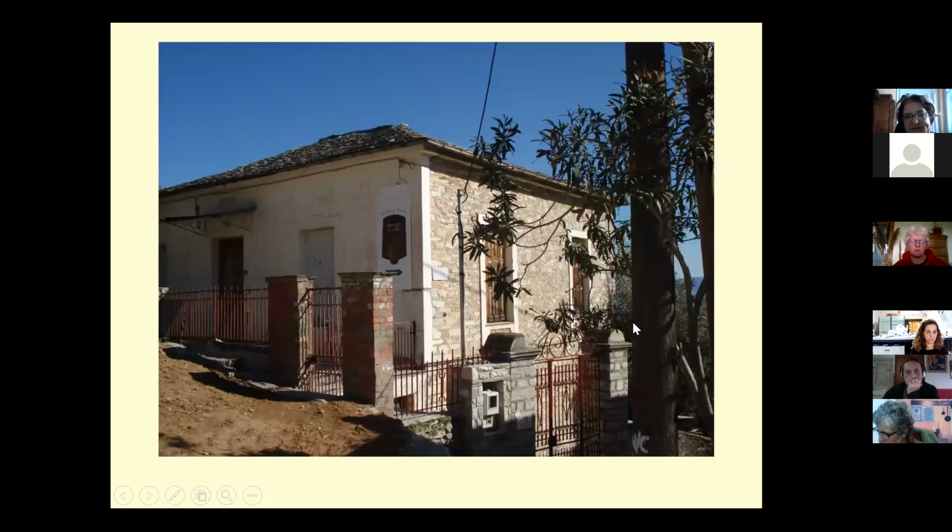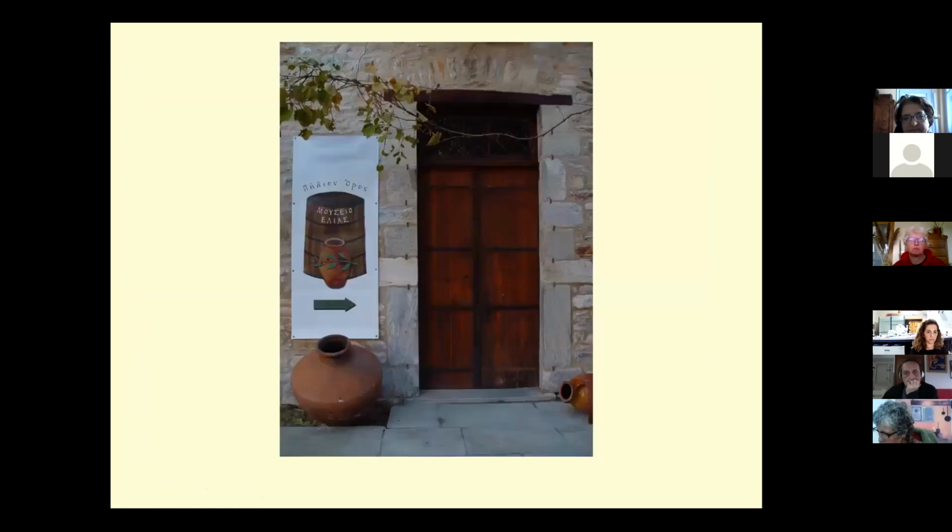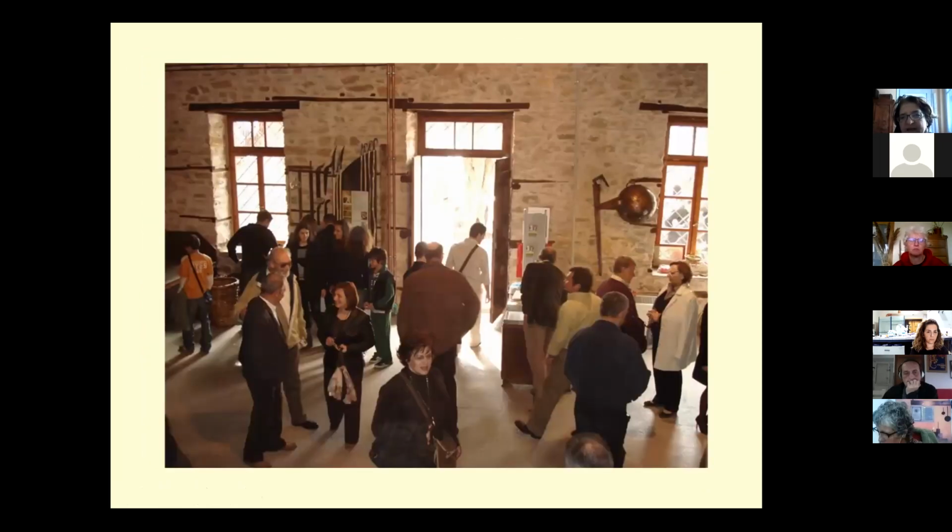Here you can see the building. The ground floor is here, and this is the first floor. Some pictures of the family which inhabited the place, and also some pictures of activities related to olive oil. And here it is functioning as a museum, basically, with all the old infrastructure and machinery used throughout time.